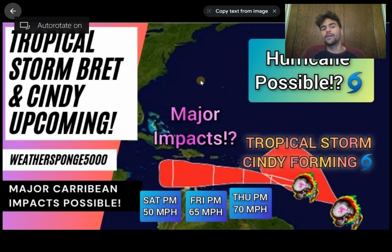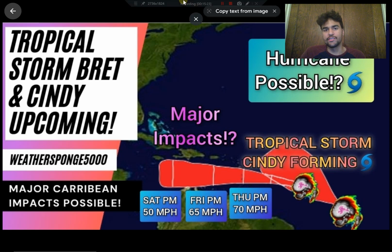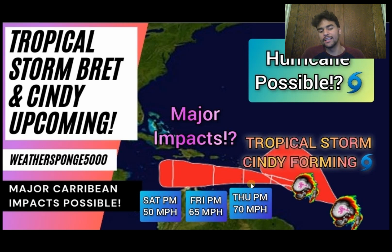So here's my forecast when it comes to Tropical Storm Bret and potential Tropical Storm Cindy. I do expect this to become a borderline hurricane as it approaches the Lesser Antilles. So you need to be highly aware of this, as this could bring major impacts when it comes to flooding and gusty winds over those islands. And for Puerto Rico as well as Hispaniola, be aware of enhanced rainfall, rough surf, especially along the southern shore, and maybe gusty winds right up along the southern coast.